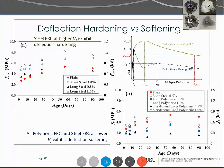Another thing too is I had mentioned earlier that some of these materials went into deflection softening modes and some went into hardening. If it was hardening, that meant it increased above the flexural strength of the material. And almost all of our steels did that. Steel fibers went into some form of deflection hardening at 0.5% and 1%, with the exception of the short steel at 0.5%, which was actually a softening.